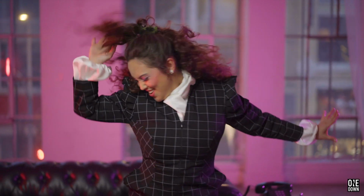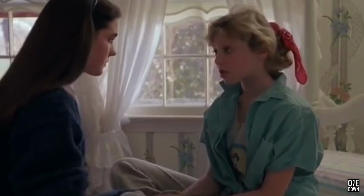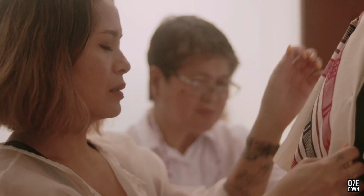Also common in the 80s, perming and teasing were popularized by rock stars and TV actors. Movie stars dressed in mostly bright colors, and neon took over the nation with the emergence and instant popularity of music videos and MTV.